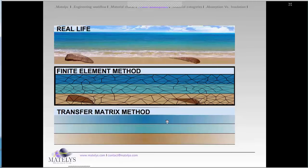This layer would be flat, infinitely long laterally speaking, with equivalent properties, which means that for the bottom layer, which includes stones here, I would have some parameters which account for the presence of the stones, but which are somewhere in between, so to say, between the sand and the stones. So this is a homogeneous layer, but it could include the presence of the stone if possible. So these are the main assumptions of the TMM compared to the finite element model.